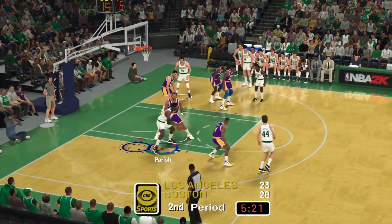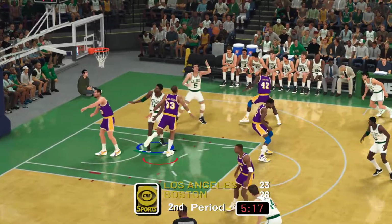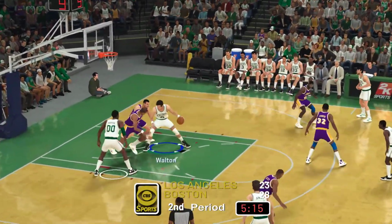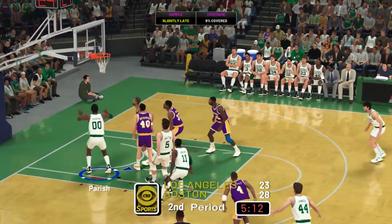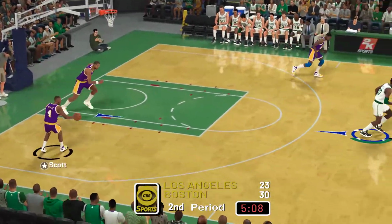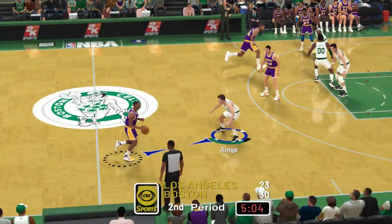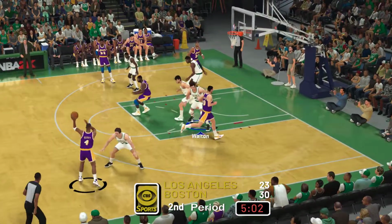Now, here is Ainge. Still looking for his first bucket in this one. Here's Parrish. Abdul-Jabbar with the block. Fades. And the basket by Walton. Walton's got the lead up to 7 now for Boston. Well, he takes care of salvaging that possession for the offense by getting on the offensive glass.